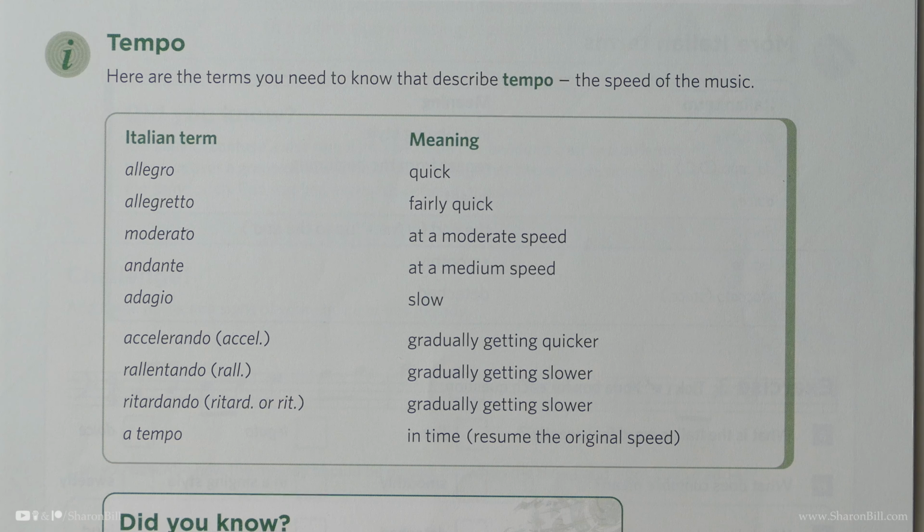And again, we've got a bit of revision to do. Once again, some of these Italian words do have roots that we've taken our English words from that will help us. So let's start with those that are most easy.